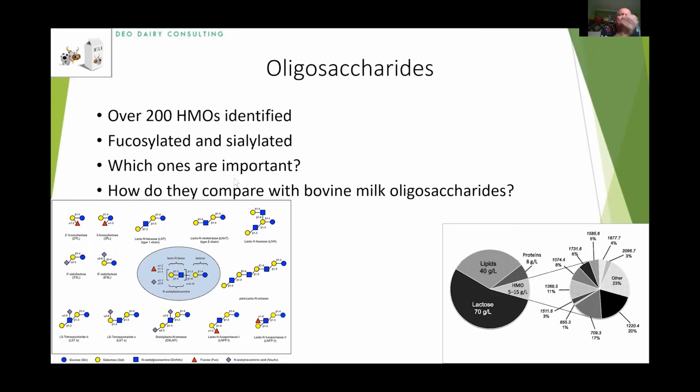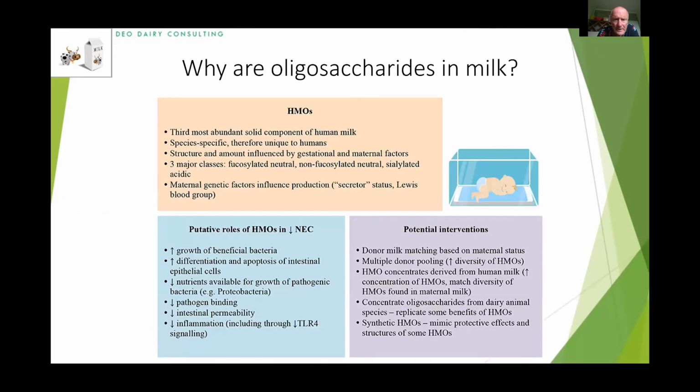So this is important. And what I always ask is, okay, if we have over 200 oligosaccharides, are they all important? Are some more important than others? And this is a really interesting question, because the way I look at it, why would you have any in there that don't do anything? We've got evolution, so we're not going to have redundant sugars in there just for the sake of it. Why are they there? I've got a whole list, and you can have a look at these at your leisure.